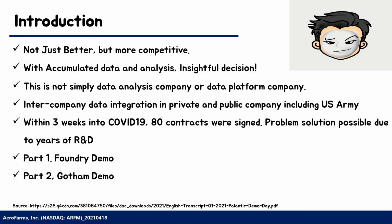The basic underlying structure, to reiterate, is that intercompany data integration takes place. So, say you're working in a marketing division or an inventory division, whatever, those data can be interconnected within a company, and they make better decisions by speaking one language. The evidence of Palantir's problem-solving capability is that within 3 weeks into COVID-19, 80 contracts were signed with Palantir to solve the problems of its diverse clients.